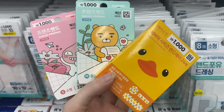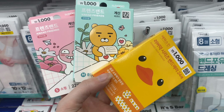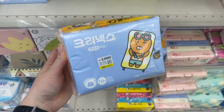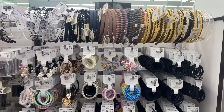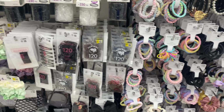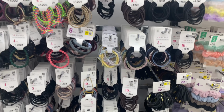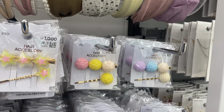Cute plasters. I will say Artbox has a wider selection of cute plasters, but Daiso is cheaper. I want these cute tissues, but the packets are so long and big. So I might just have to get the cute bamboo panda. Hair accessories, headbands, bobbins, claw clips, these little elastics in fun colors and regular. And they also have a kids section. Little puppy. Oh, ice cream scoops, that's fun.